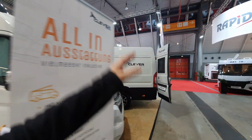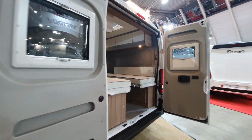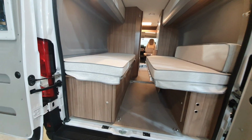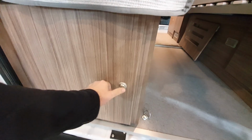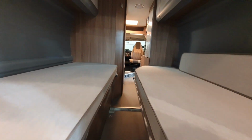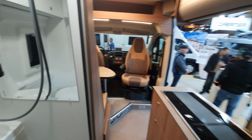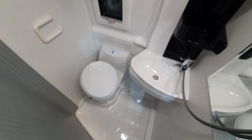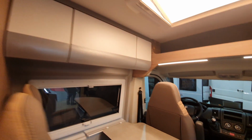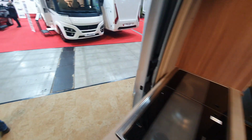Right, this is the long one. It's called a Runner 636 centimeters. This has got lengthwise beds, as you can see. It could be a double bed. Down here we can get the space for the gas and come through. Fridge on the right, on the left, another nice washroom, kitchen.